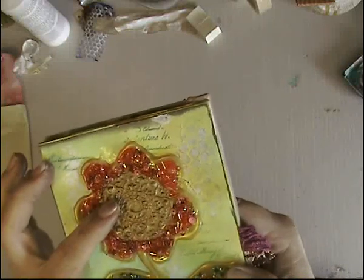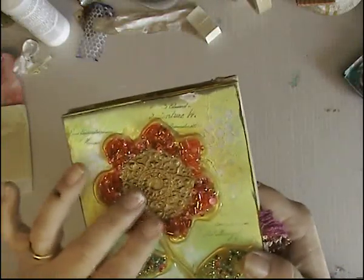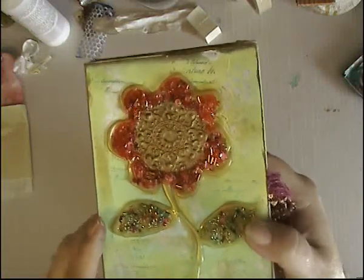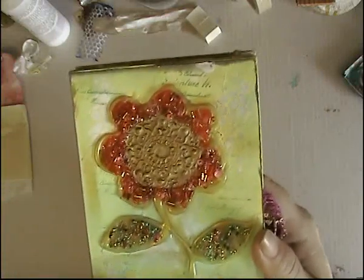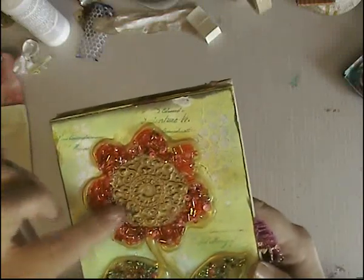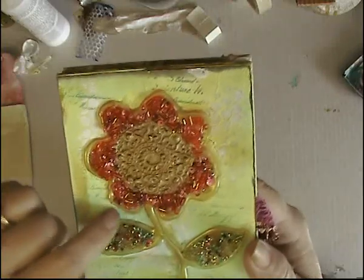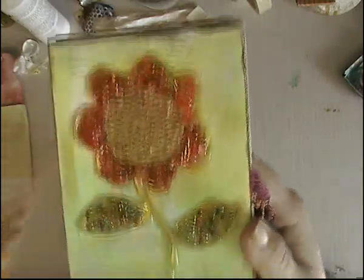This was done with the air dry clay, or you can do them with Fimo, or whatever type of cooking clay you have. After I designed this flower, I went around it with hot glue, so it has a nice thick border to it. Let's show it to you up close.